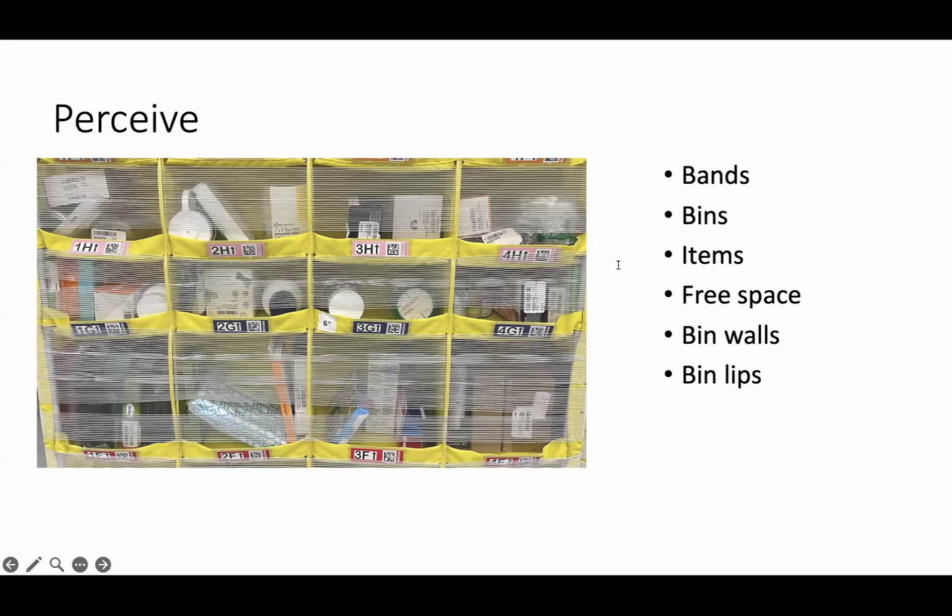And the bin lip is where you see that 4G and 3G kind of naming. And that's relevant because we are actually using force in the loop. So we want to actually make contact at certain points and then move.